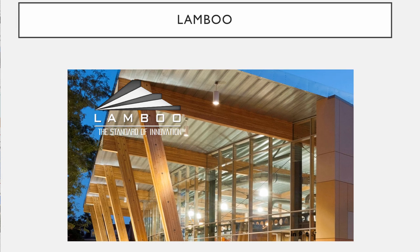Now, challenges of connecting bamboo are one of the things that has limited its use and its acceptance. And so LAMBOO is a company that has laminated members together, much like an LVL, the laminated veneer lumber, but taking long strips of the bamboo, gluing them up, and then you can create rectangular shapes that we're more familiar with connecting to get greater acceptance by the construction industry.